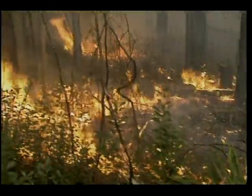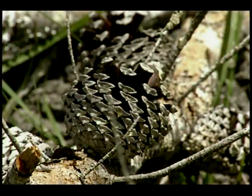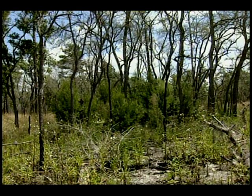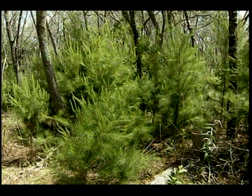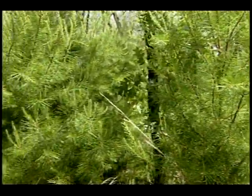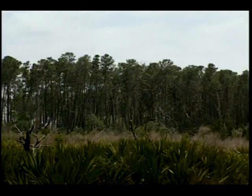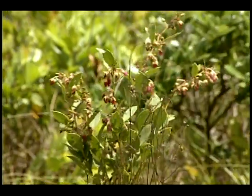Basically, what happens is when a hot fire comes through, it might kill the adult, but the adult then opens its serotinous cones that are very closed, dense with sap, spills the seeds, and they grow up in profusion. Sand pines are an opportunistic and short-lived species that depend on fire to create suitable growing conditions. When fire is suppressed, sand pines can form dense stands in longleaf pine habitat and may also form dense stands in scrub.